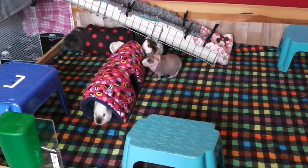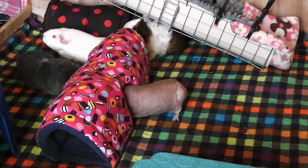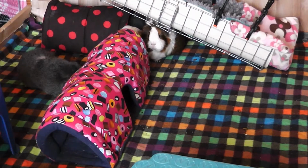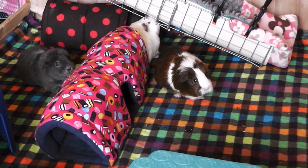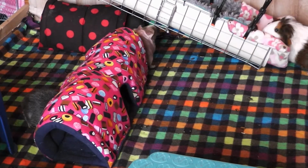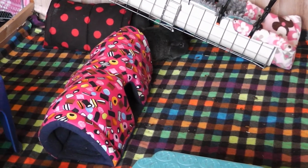So over here we have a new tunnel for the piggies. It's got one entrance on this side that Buffy just used, and then where Zoe's is another entrance, and then next to it another one, and then you have the end entrances. So this is great. It's really well made. It's absolutely cute. I love it to bits.